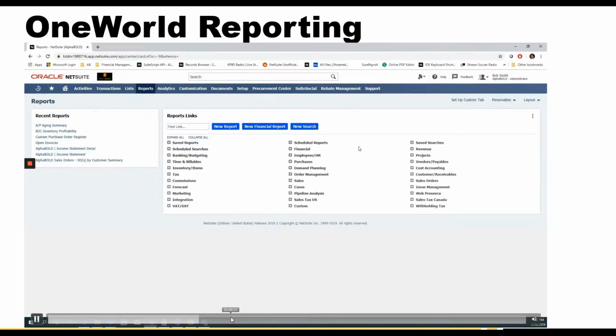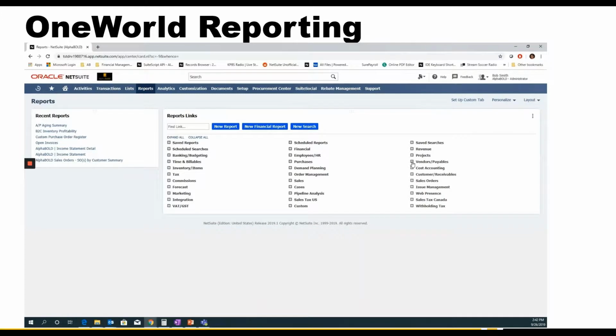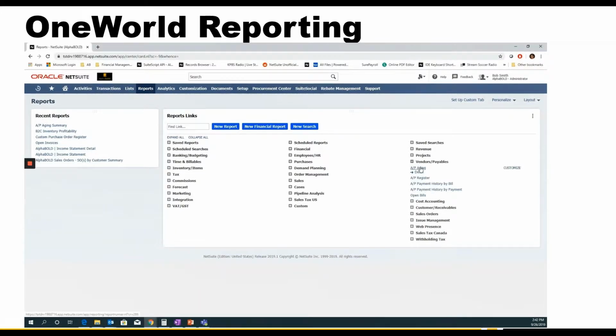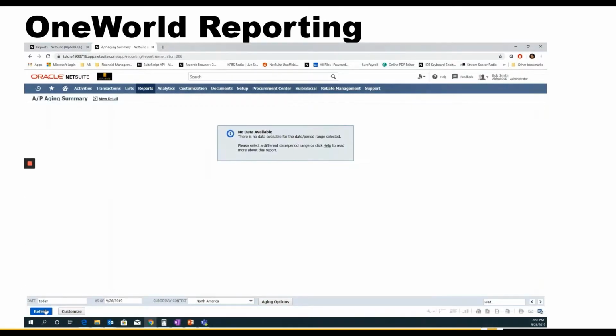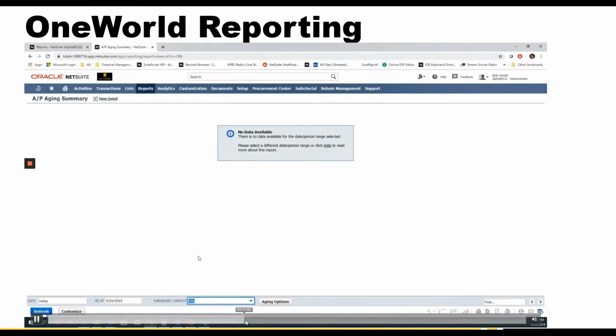All right, so I'm going to go back to the reporting section, and I'm going to show you some basic reports around AP aging. So these are out-of-the-box reports that you can access as soon as you provision, or as soon as NetSuite is provisioned to you. And this is just a basic AP aging summary report. Here you can actually break it down by subsidiary, as I mentioned before. So for this particular subsidiary, I didn't have any data, so I'll just fast forward it a bit.